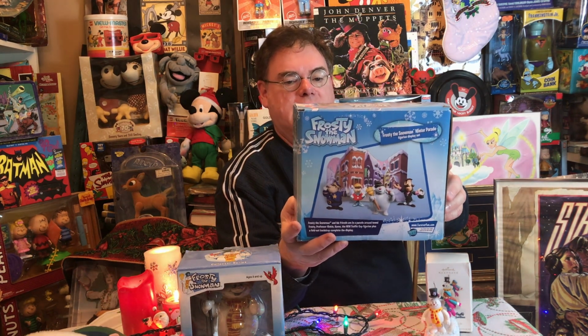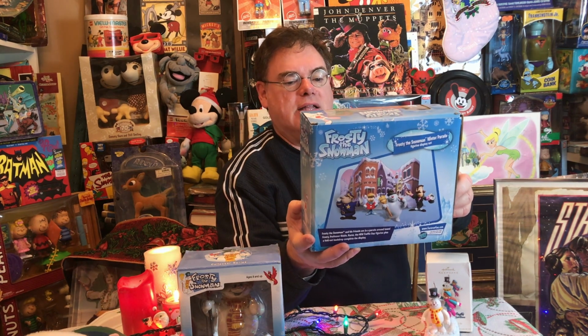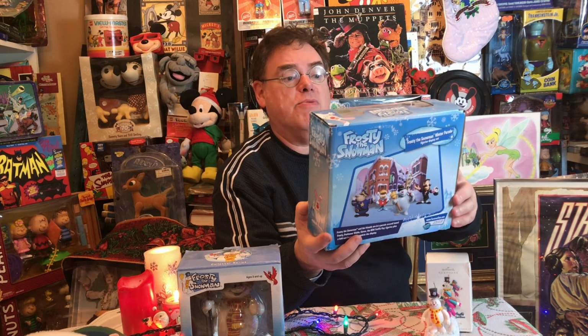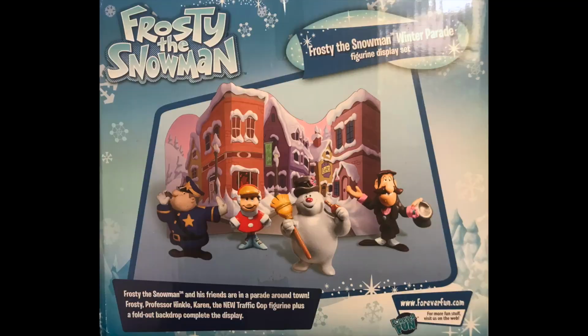On the back of the box, we can see it all set up. And it's really fun because it's not only Frosty and Karen, but it's the traffic cop, the new figurine of the traffic cop, it says. I'm not sure what that means. There must have been an earlier one. He must have been the really sought-after character in this cast of characters. And also Professor Hinkle. Frosty the Snowman and his friends are in a parade around town. Frosty, Professor Hinkle, Karen, the new traffic cop figurine, plus a fold-out backdrop complete the display.